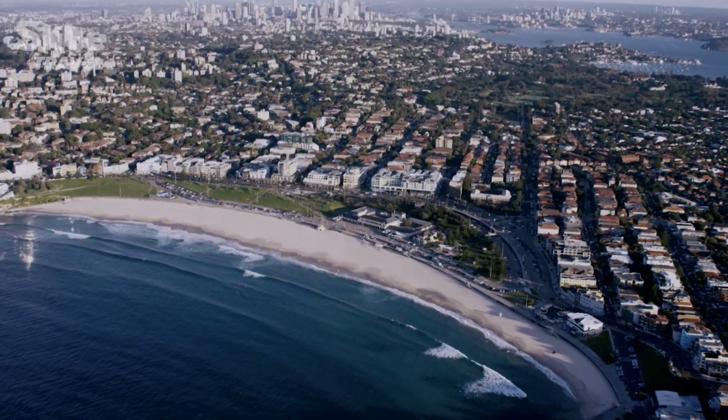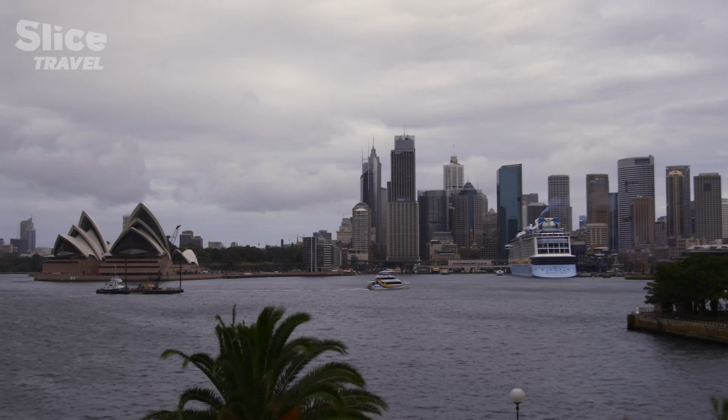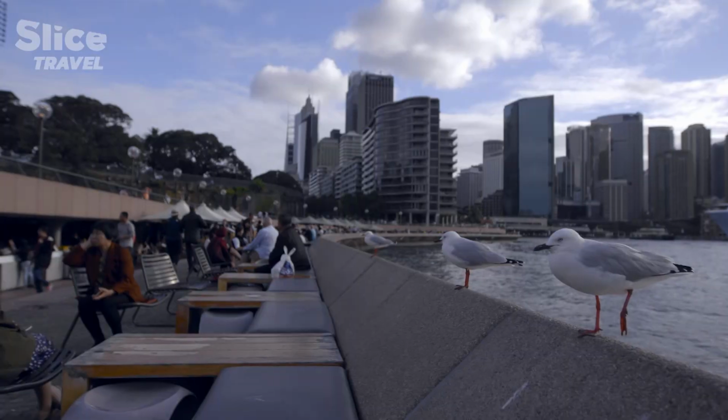It's when viewed from above that Sydney reveals its splendour. The country's business centre is also Australia's oldest city. The city's harbour spreads out into countless inlets.